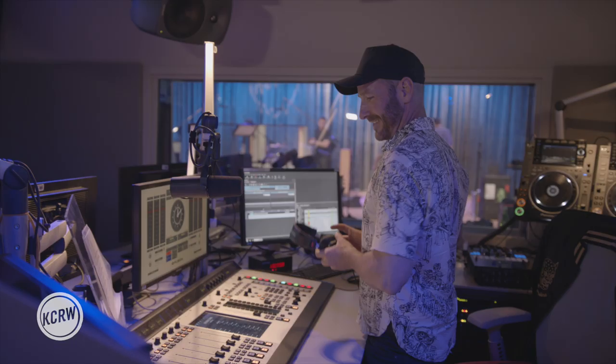All right, we are now in the on-air control room on our first floor. This is the control room that is tied to our music side of the house. Jason Bentley is here with us. He just finished on the air.